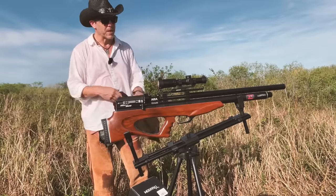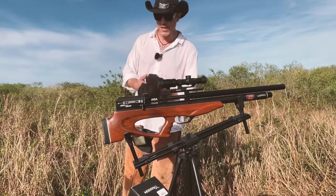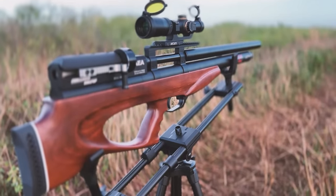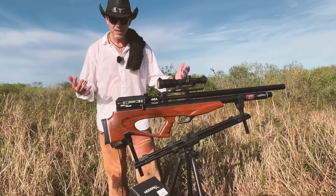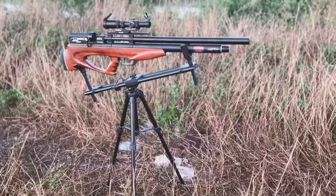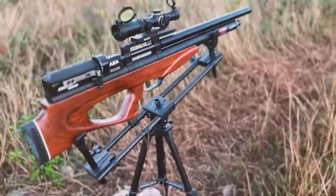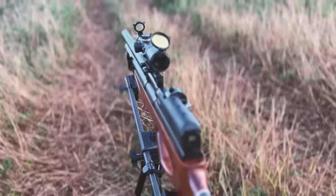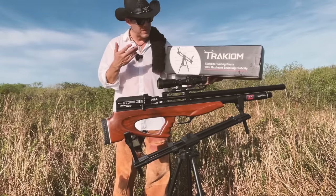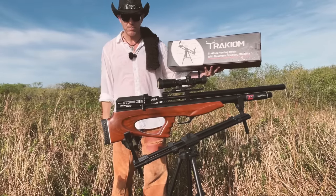Anyway, here we are. So I mounted a scope on the rifle, obviously, so we can hit our targets, hopefully. And as you see, to help me out with the weight of this gun, which is really one of the heaviest guns I've ever dealt with, I am using this beautiful bipod, tripod sent to me by Tracheom. Thank you so much for sending it to me. They sent it a while back. I just didn't find the right video for it. And this one is just perfect.